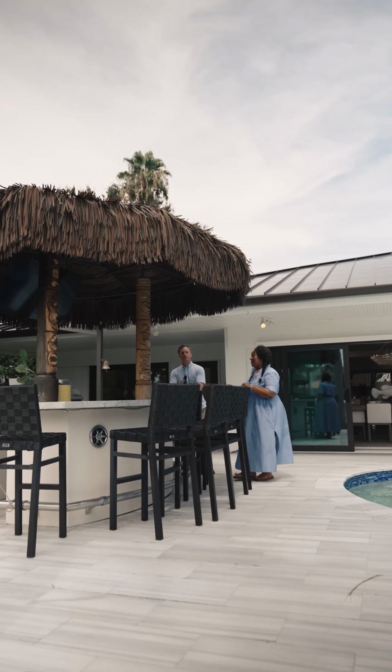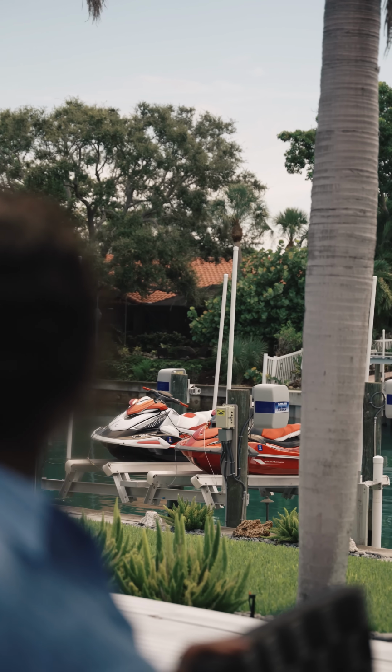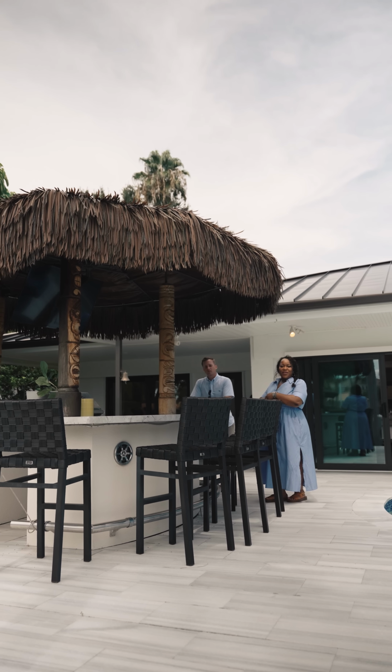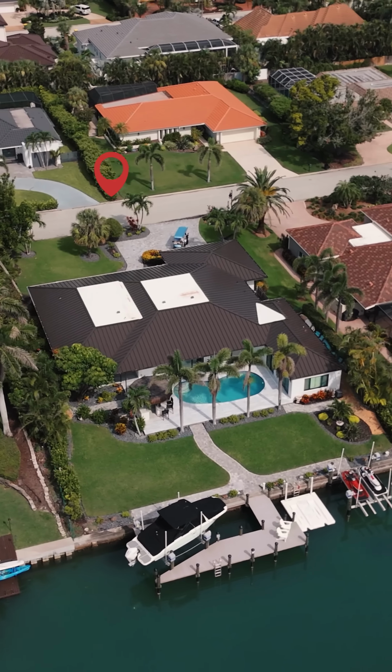And I love that you're just steps away from your boat and your jet skis. Absolutely. You have this beautiful summer kitchen, covered seating over here. 100 feet of water frontage. It's stunning.